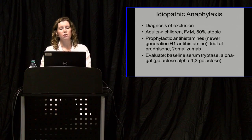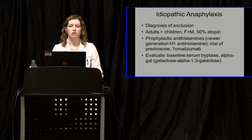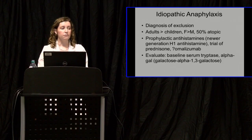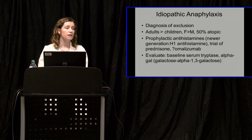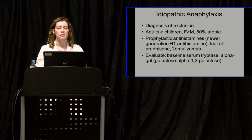We'll try to put patients on prophylactic antihistamines, like the newer generation H1 antihistamines, like Zyrtec, Allegra, Xyzal, that kind of thing. If their reactions are severe enough and frequent enough, I've put patients on a trial of prednisone and kind of taper down over a few months.